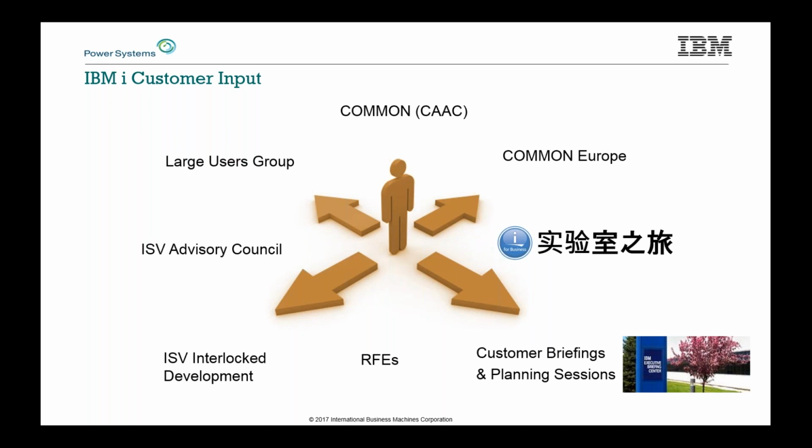We also have an ISV Advisory Council because our solution providers are telling us where they're going with their technology. What do they need from the database? What do they need from open source? So we listen to that to set our strategy.